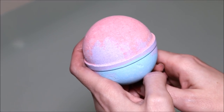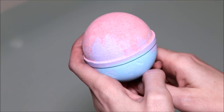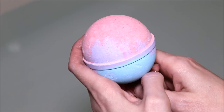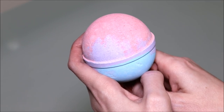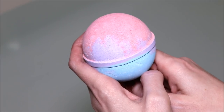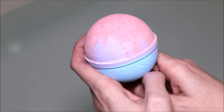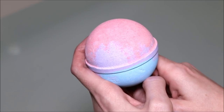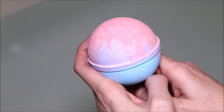Today I am going to be doing a Walmart bath bomb demo. That's right, Walmart has started selling bath bombs. They're by a company called Hallu, H-A-L-L-U. They're only $3.97. They got lots of different bath bombs and a whole body care collection that goes along with them.